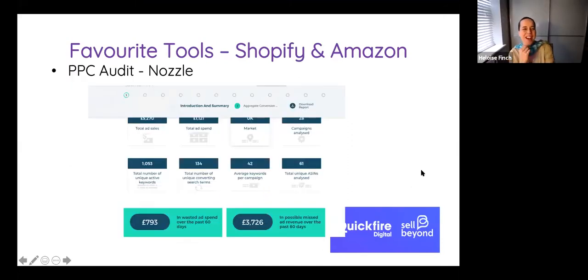In the blue corner, I'm going to go with a free pay-per-click audit from a company called Nozzle. This is for people that are on Amazon. As we know, Amazon is not the same as e-commerce. There's a whole bunch of different tools and software to help you manage it better. I would thoroughly recommend everybody go check out Nozzle. They're offering a free pay-per-click audit if you put in an email, and this is one of my clients.